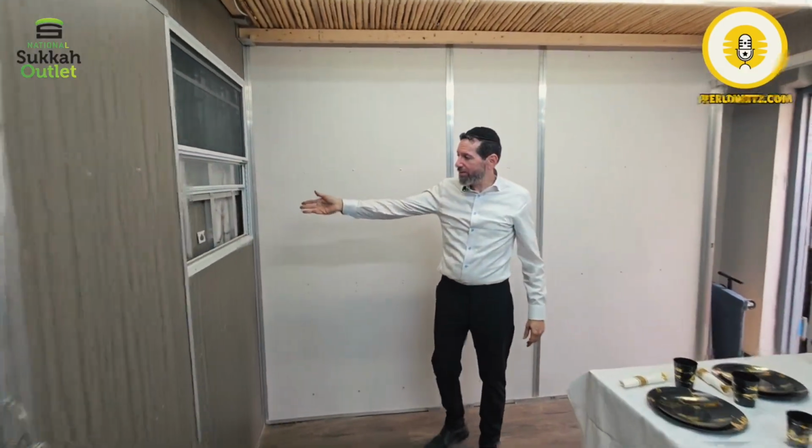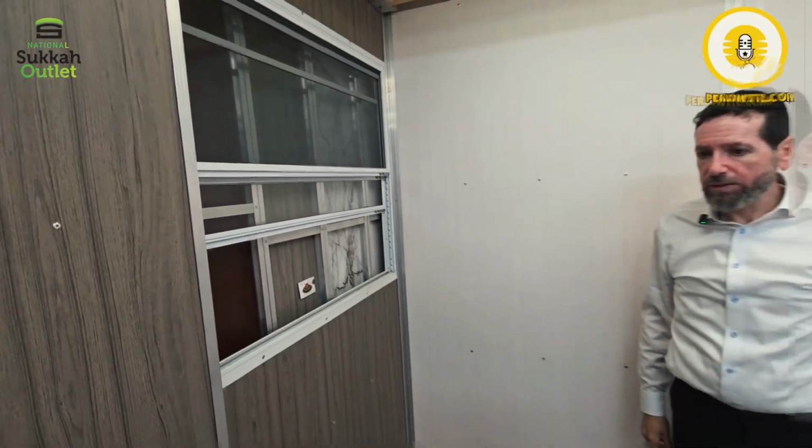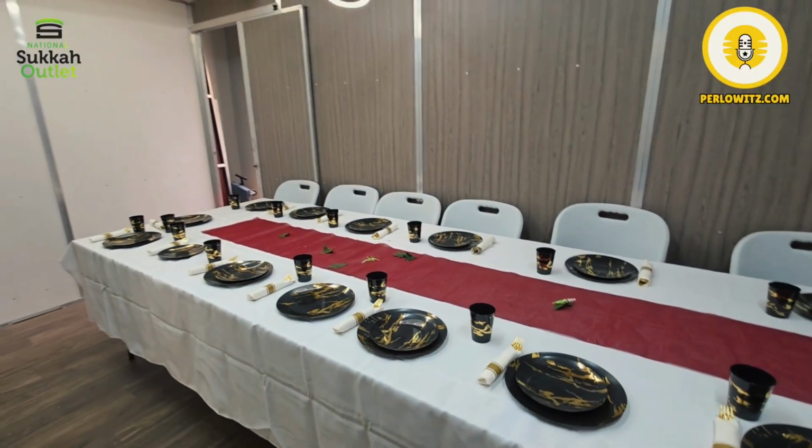Here you go, there's another. You can have a 4-foot window over here. Doors can open from right to left, or left to right. So if somebody wants right to left, left over right, exactly. Now let me show you about the schach.